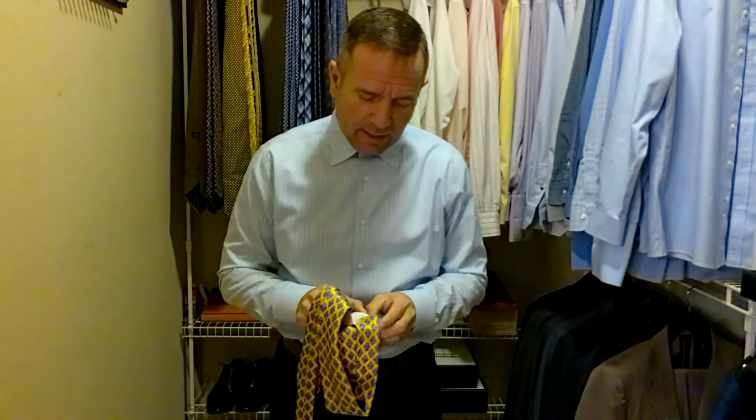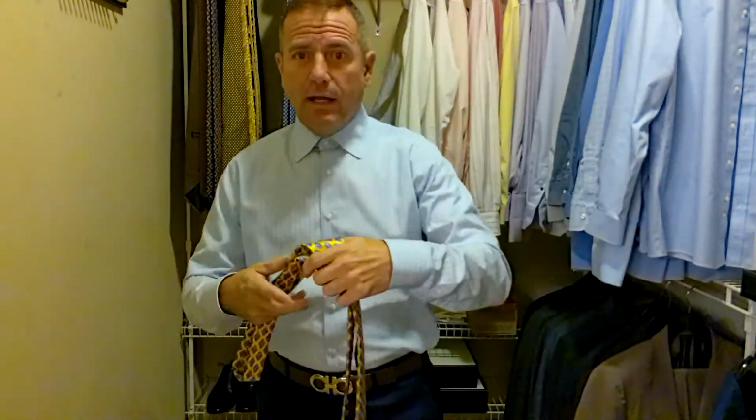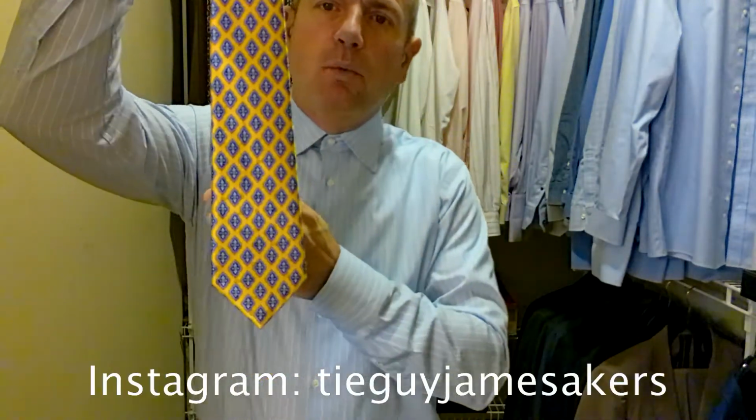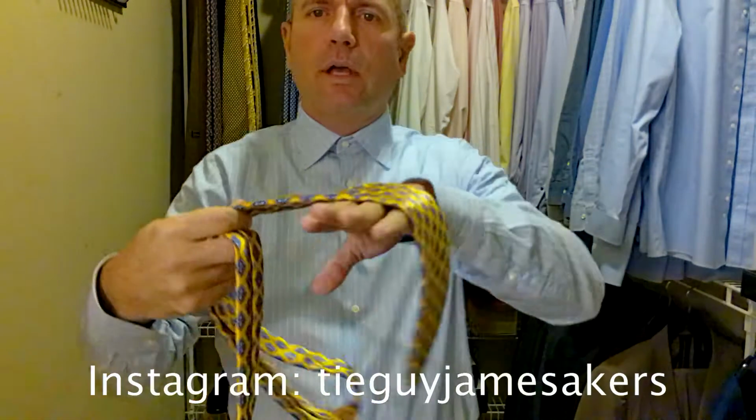So let me take this tag off. This one's never been worn before, so take the price tag off. And let's do a quick review of it. So it's not a really wide tie, but it's not a skinny tie, so it's kind of in between there, more of a modern look.